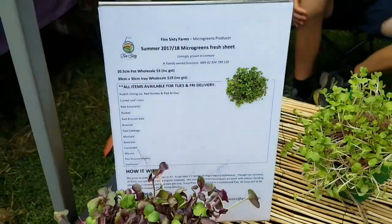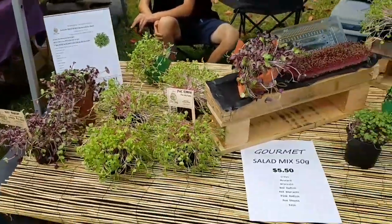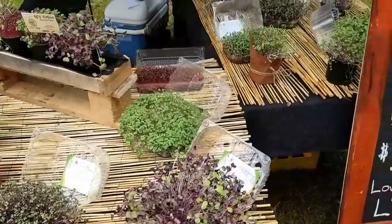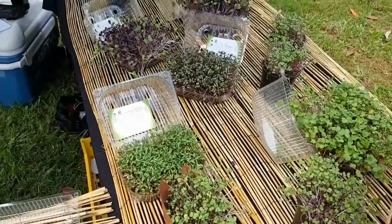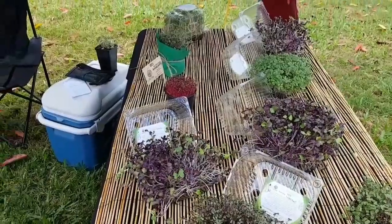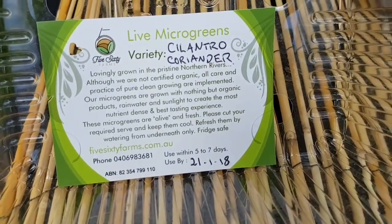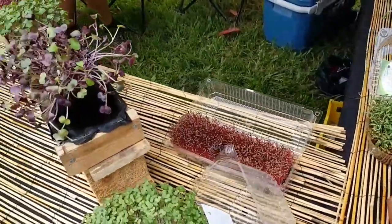So there's a look at my fresh sheet. I keep that available for ordering if anyone's interested. Here's another angle of the table. Things up on stands, examples of the 4-pack I sell a lot of. Just a mixture. I just can't keep them all together. There's so many beautiful colours to mix up, so it's more interesting to look at. There's some red cabbage coming up, some red Rambo radish, punnets and pots all mixed together. Here I'm just zooming in on a cilantro coriander label. That's got the use by date on it, and just instructions on how to look after it.